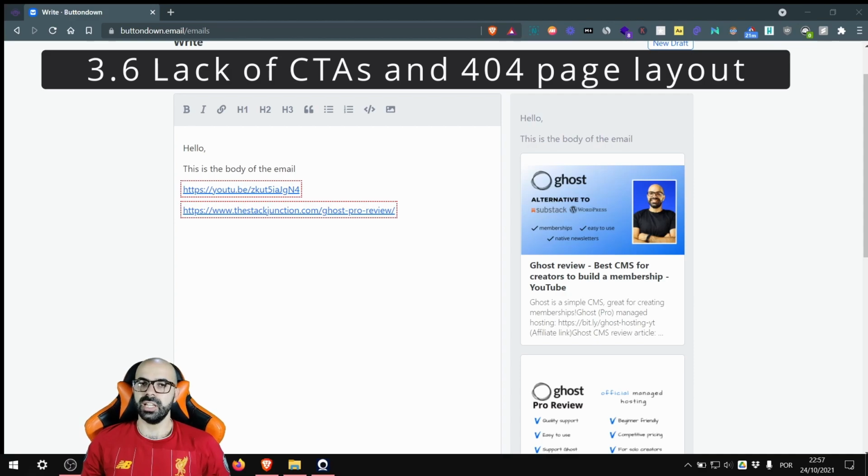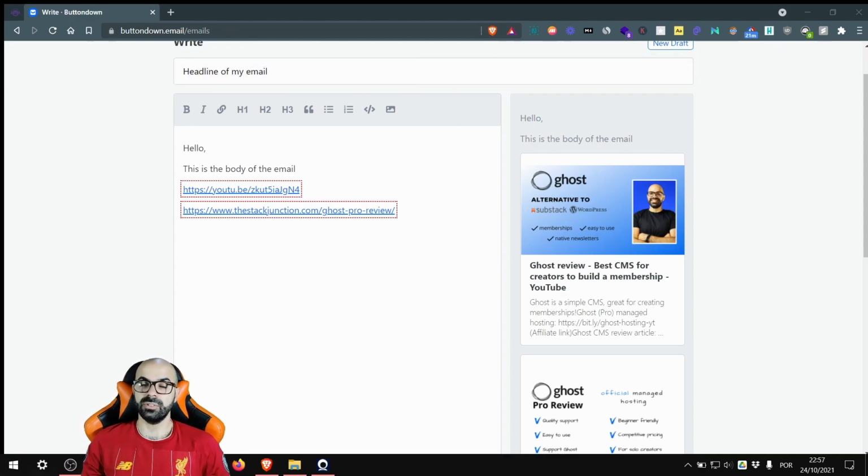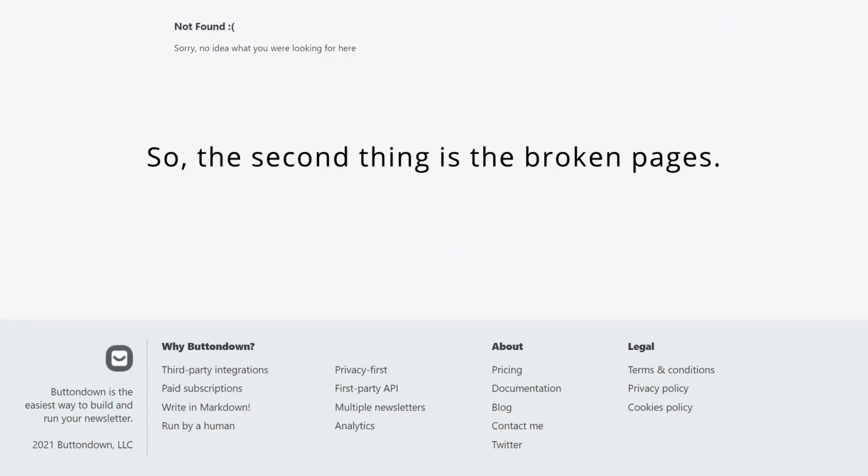To finish this section, I'm going to talk about two things I don't like about Buttondown. First is the lack of a call to action or button in their editor. CTAs are important when you want readers to take action, and these calls to action can help increase sales and conversions. So this is not me only being picky, but this is a thing that has real impact on a creator's revenue. So the second thing is the broken pages.